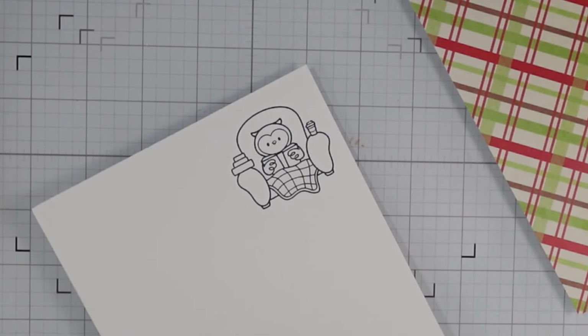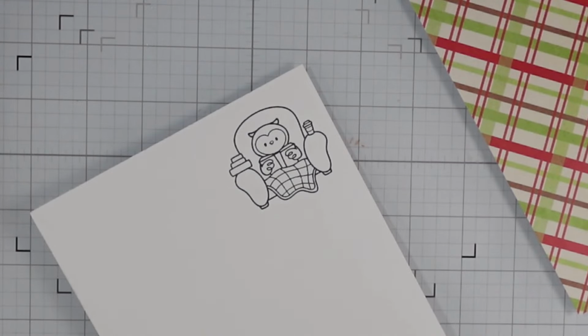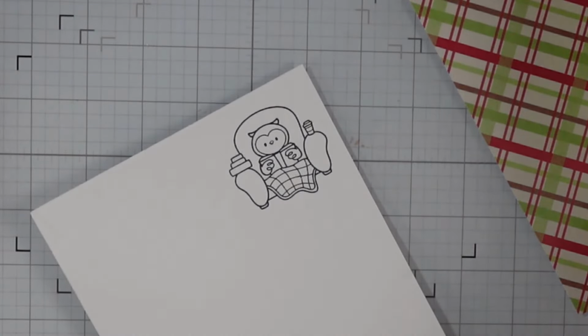Oh yeah, Elizabeth said the rabbit could be cute as an end of the school year card for a college student or even a teacher. Anybody that gets to now enjoy a little summer vacation, right?